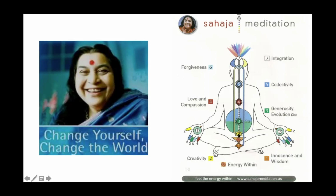So that was about the second energy center. And in the center, of course, it's all about creativity. So if you see all these artists and painters and musicians and dancers who are all very artistic, if they would meditate, they would find this energy center very strong in themselves.